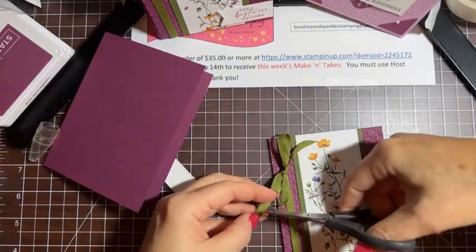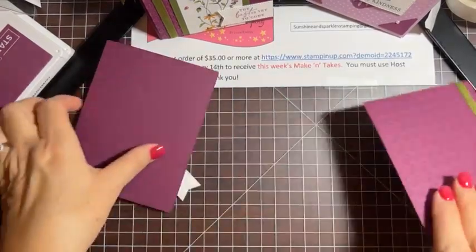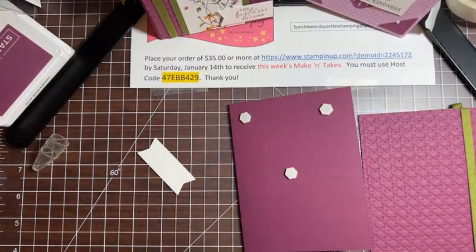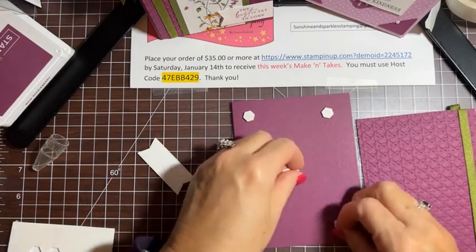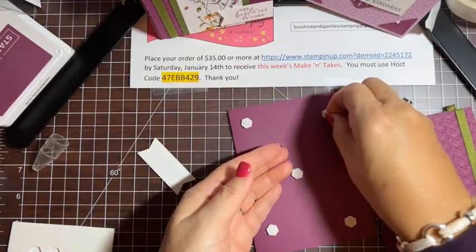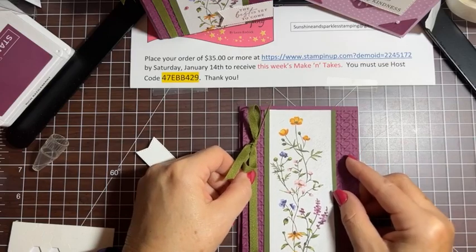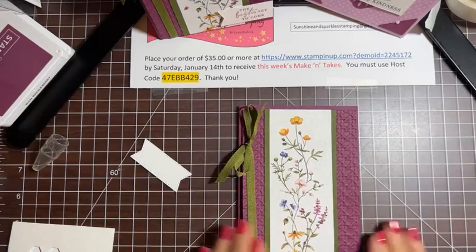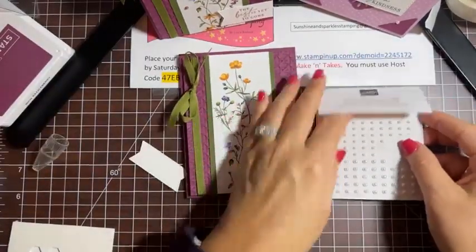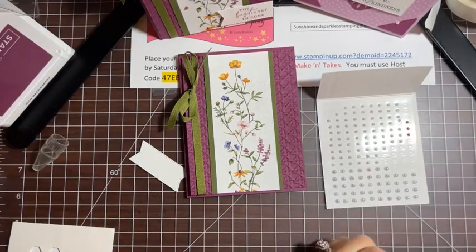Okay, I think that looks pretty good. All right, so let us pop this up onto the card base. Whoops, get back there. Okay. Now you can embellish this. You could use those dragonflies again for this, put 1 or 2 there. You could use the butterflies, or you could color some more pearls, which is what we're gonna do. So I'm just gonna color 3 more pearls. And I'll let those dry for a minute.